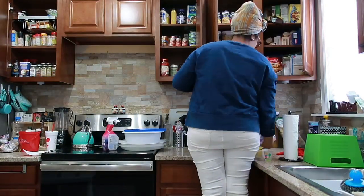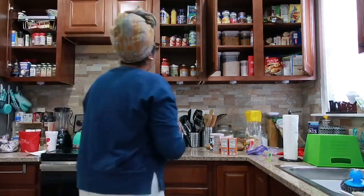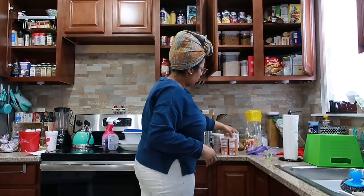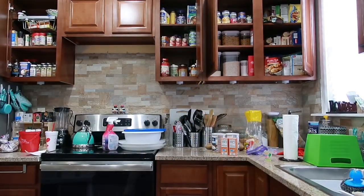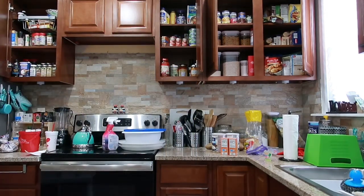Right now, I'm just going to put away a few groceries that were left on this table, and try to organize it. Now, the counters that are on the right, I've already organized that. I did a vlog video and I talked about how I organized it, but I did not film it. So you can see how.